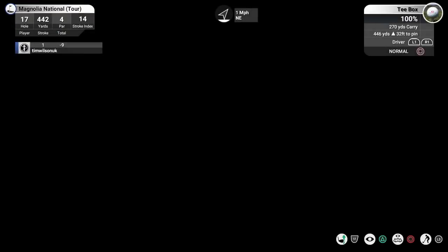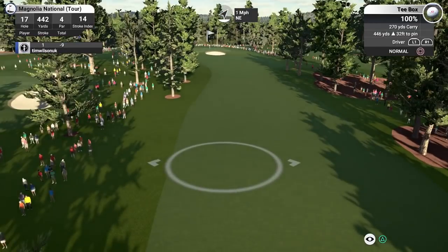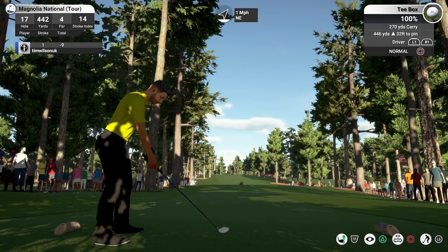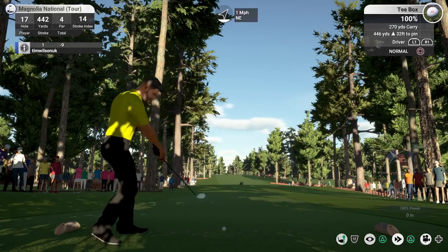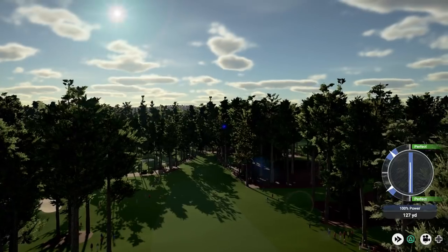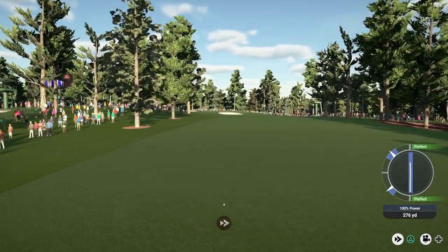So the 17th for me is very much like the 14th. It's a bit nondescript. It's pretty much a straightaway hole. The green does have all the danger in it that you'd expect from a green at Augusta National, but that's the only thing really that makes it a tough hole.